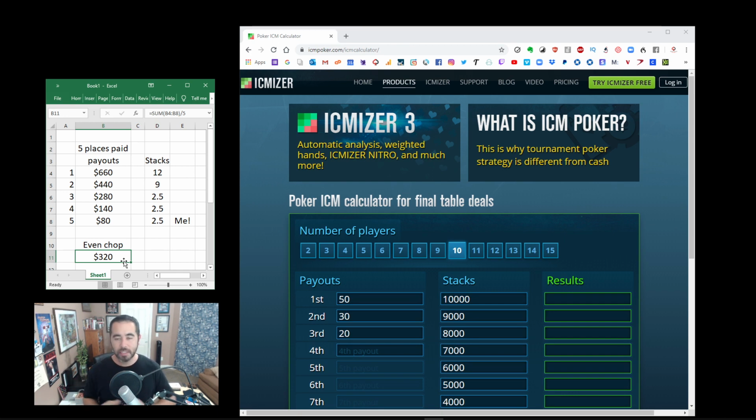Afterwards, I came home and I decided I wanted to see what ICM says my chip stack was worth at the time. ICM stands for Independent Chip Model, and that tells you the value of your chip stack in relation to everybody else's chip stacks for the prize pool up for grabs.